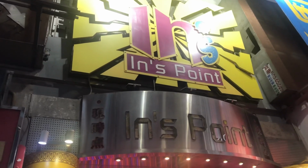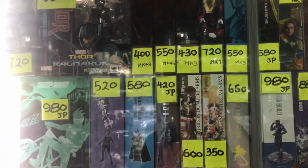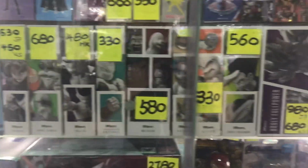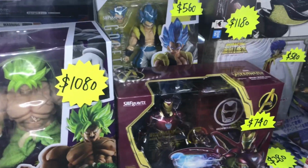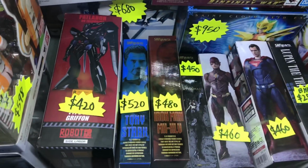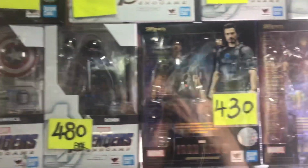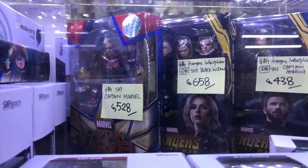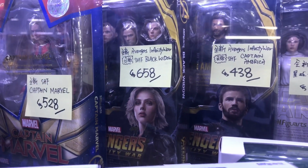And the last one is Inns Point, which is probably my favorite and one of the most popular ones for the action figures, because it's such a huge store and there's plenty of shops separated into different sections, and they more or less have the latest S.H. Figuarts. So every time there's a new release for Dragon Ball, Avengers, DC, you more or less have them in stock as soon as possible. Of course, plenty of shops have the same figures, so you can walk around, compare the prices. And basically there's such a huge variety to choose from.